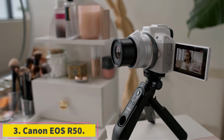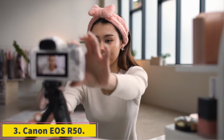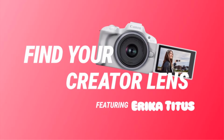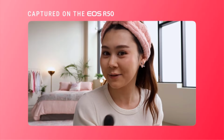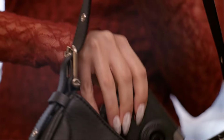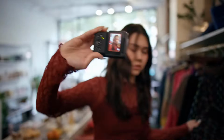Number 3. Canon EOS R50. The Canon EOS R50 is hands down the best budget camera we've tested, and it's an especially great choice for beginner photographers and bloggers. Its portable design makes it easy to take anywhere, making it a good fit for travel blogs. Its high-resolution APS-C sensor can capture great images regardless of the subject.